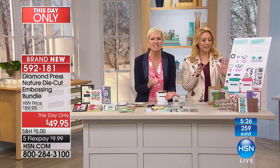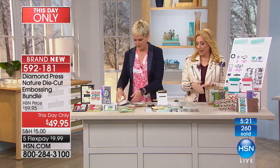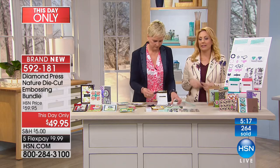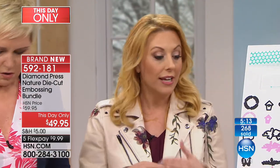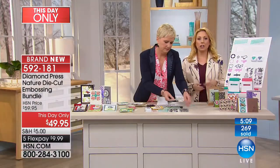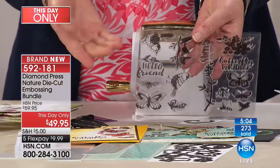I also love with getting things like this that you're not going to use up the machine. You're not going to use up the stamps, the folders, or the dies. So you're investing in something that you're going to have, as opposed to $50 for something that you use once for one project. This is for project after project, year after year, for your granddaughter coming over, or you going over to somebody's house. You pull this out of your handbag and start crafting.